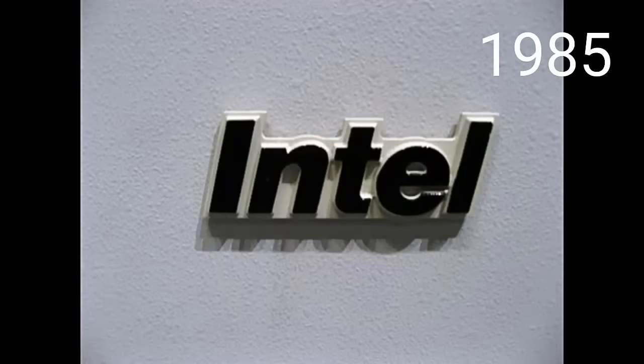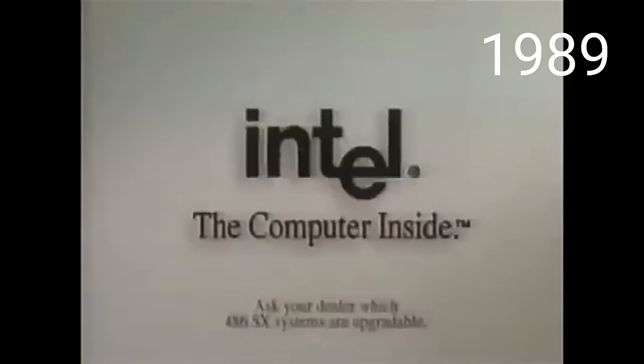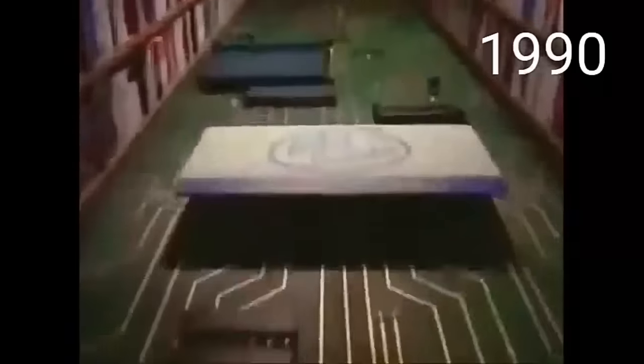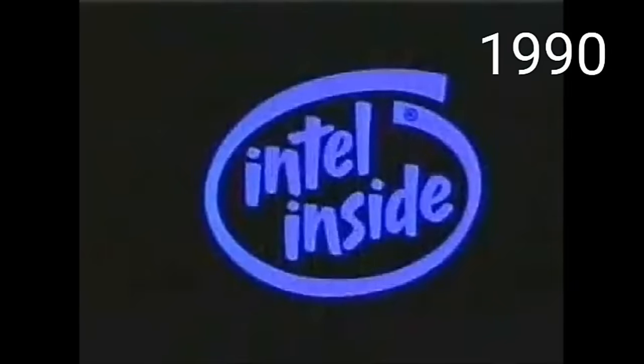is fairly accurate. 486SX with Intel, the computer inside. From Intel, the computer inside. The Intel microprocessor. Think of it as a library card that lets you run the software of today and tomorrow. So look for computers that have Intel inside.